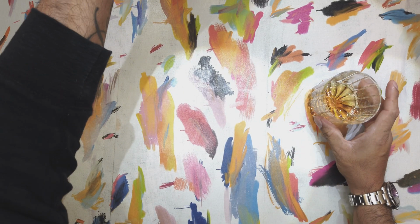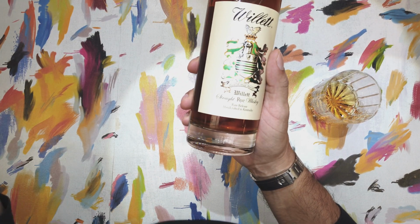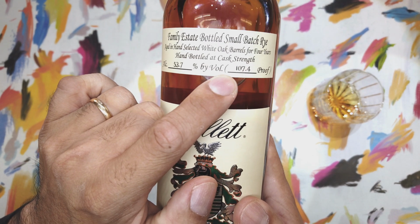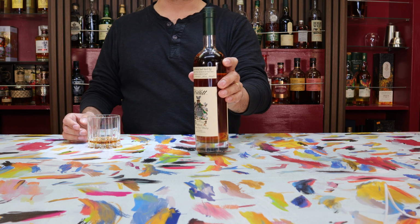The ABV on the Willet is a very, very respectable and, might I say, healthy 53.7%, which you can see right there. Well, that comes out to 107.4 proof, which does actually make that cask strength.